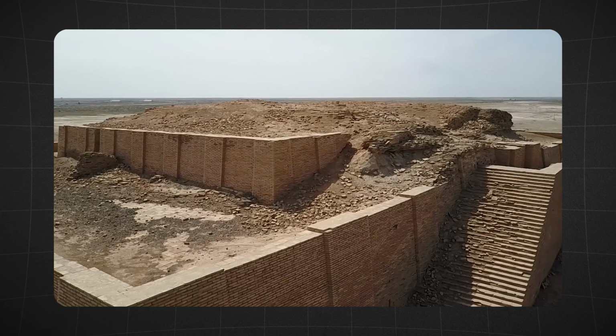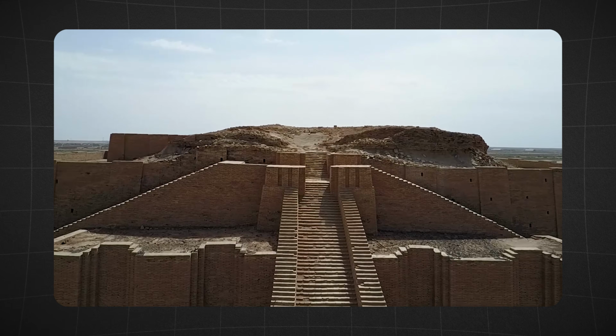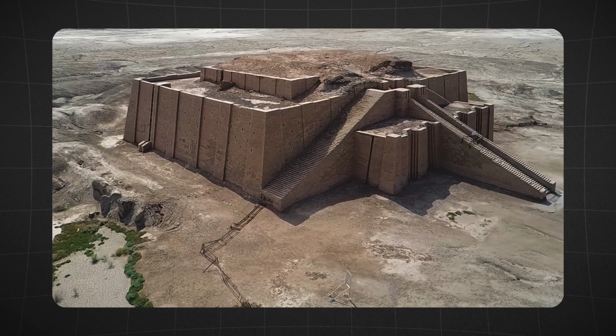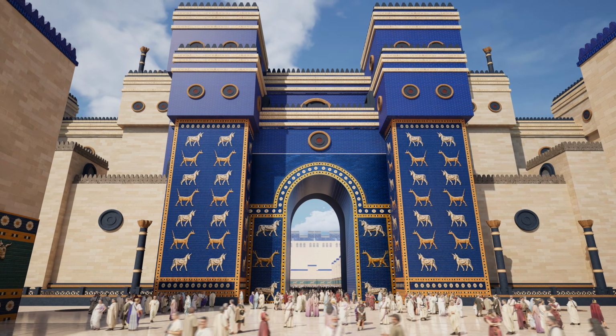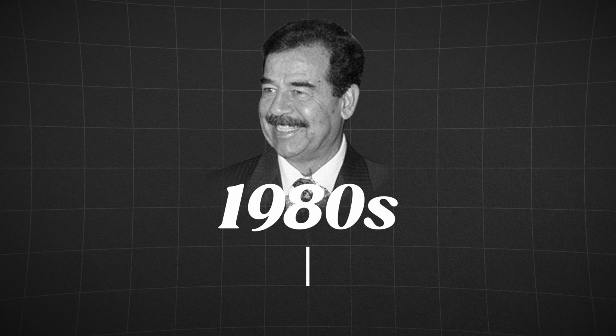Unlike many other ziggurats, large parts of the Ziggurat of Ur still stand. Although the temple at the top is gone, the remains of the massive base and its stairways survived. But like the Ishtar Gate in Babylon, some of what we see today is the result of modern reconstruction, with parts of the structure restored in the 1980s under Saddam Hussein.